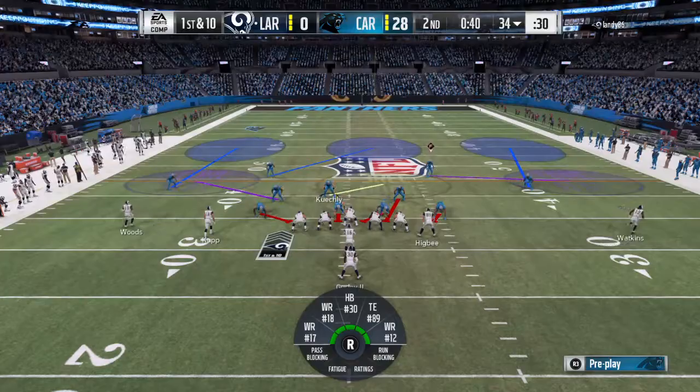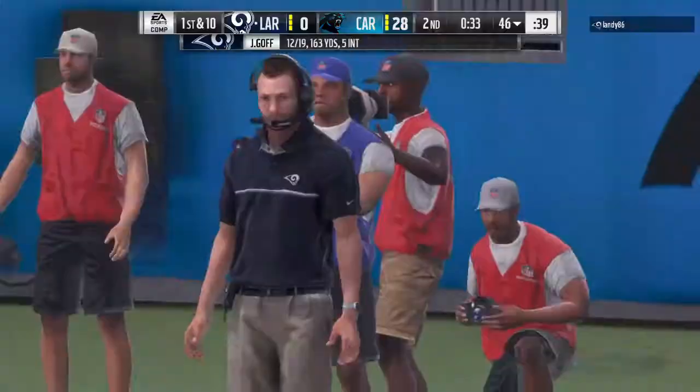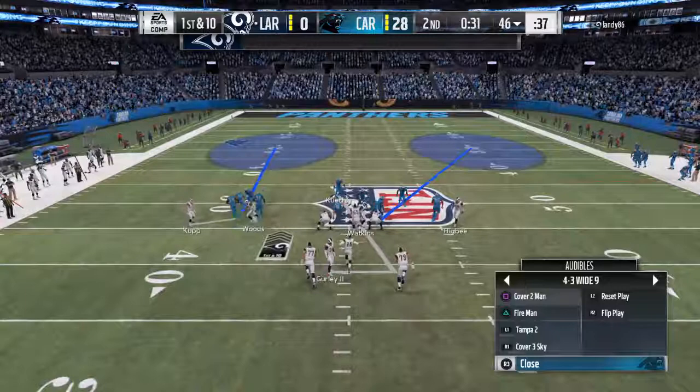I think they're out of patience here. This has to be a drive that gets a touchdown. So if you're the play caller, you're going to that portion of the sheet that says big time plays, specials, anything you can use to get yourself back into it.